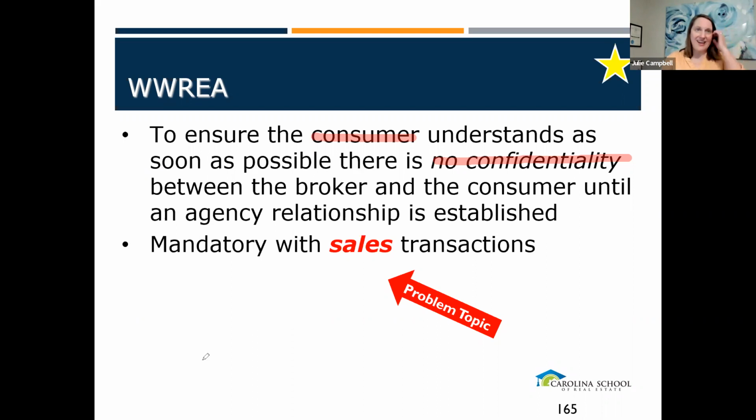We need to make sure that they understand very early that in this transaction, in that example, I represent the seller. And I don't owe you confidentiality. When you're talking to me, you might as well be talking directly to my seller. If you wouldn't say it to them, then don't say it to me. The working with real estate agency disclosure does not create agency. Agency agreements create agency. The disclosure simply discloses my status. And there's a point in time we're going to talk about next, this idea of first substantial contact. I'm getting there. We'll talk about that.